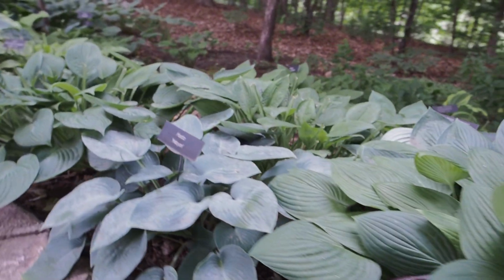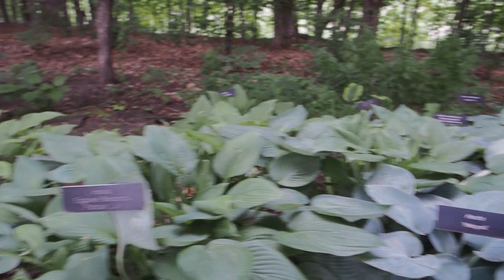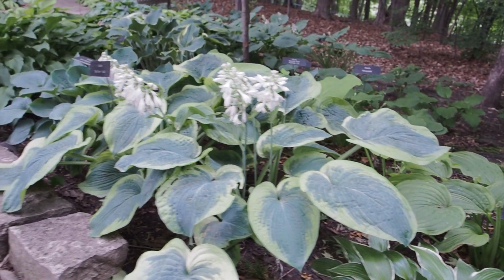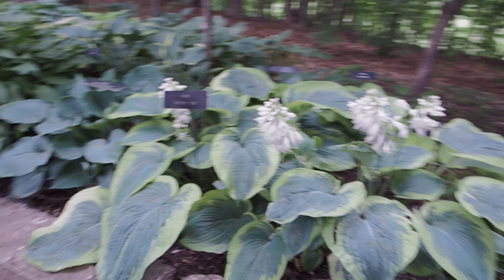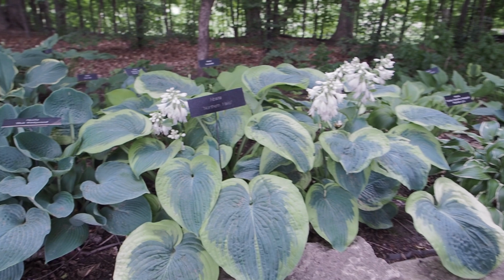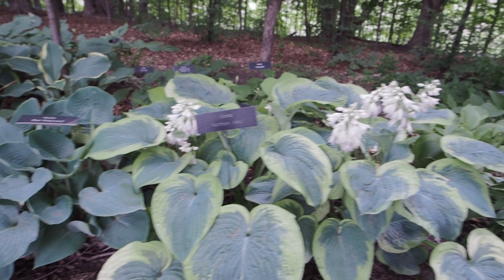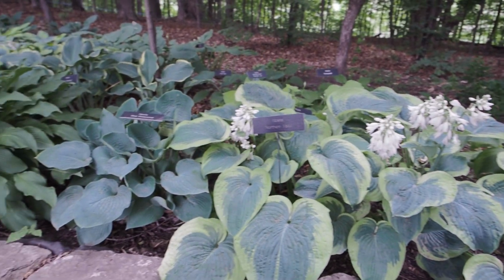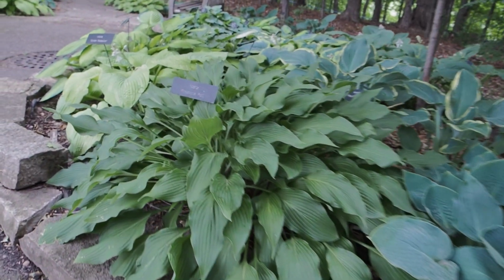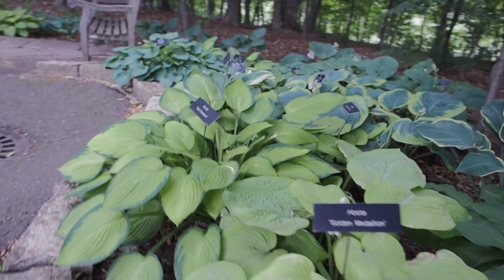And good old Halcyon. Look at how powdery blue that Halcyon is. I have a couple in my yard. It looks so good next to a yellow one. That's a Francis Williams, I believe. But anyways, yeah, the Halcyon looks so good next to green or yellow. I would say my favorite are the blues, though. There's just something about that powdery blue.